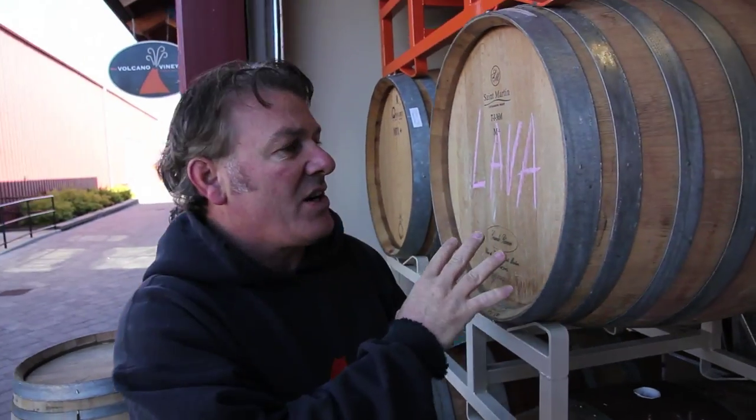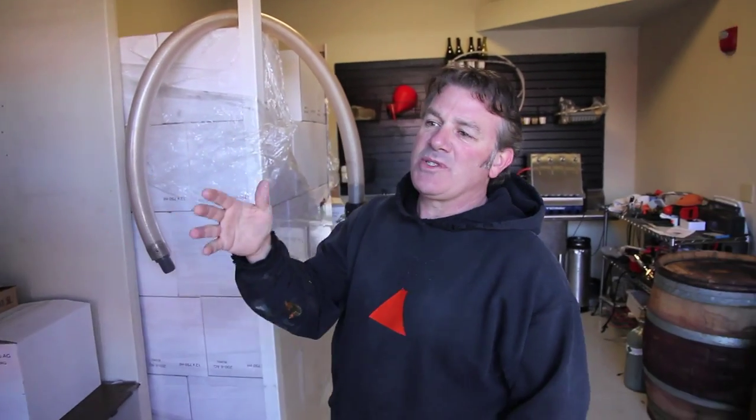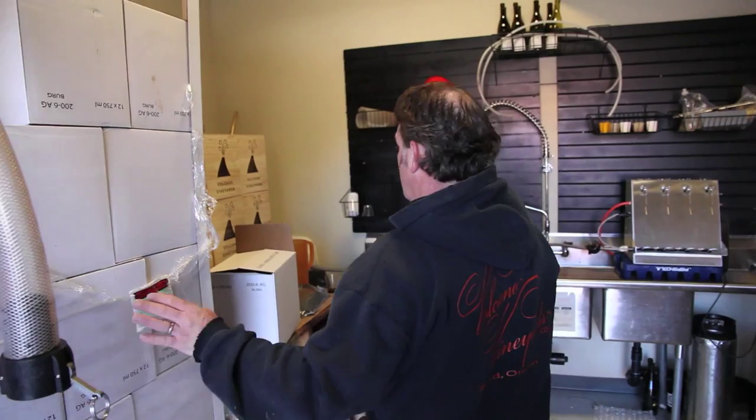Take these barrels here, and I can rack off 5 barrels. I use about 25% new French oak, so I'll have new French oak, year old, 2 year, totally neutral that I've been using that just don't leak. I don't have a tank here, but typically we'll rack off about 250 gallons, 5 barrels in a tank, and then we hook it up here.